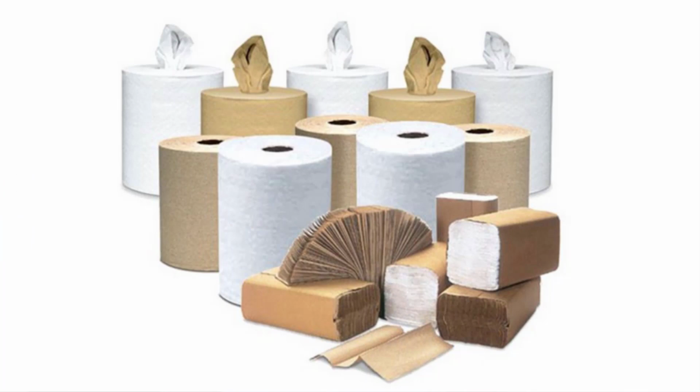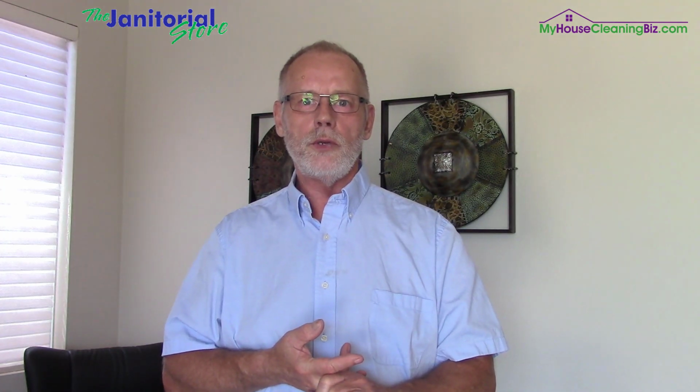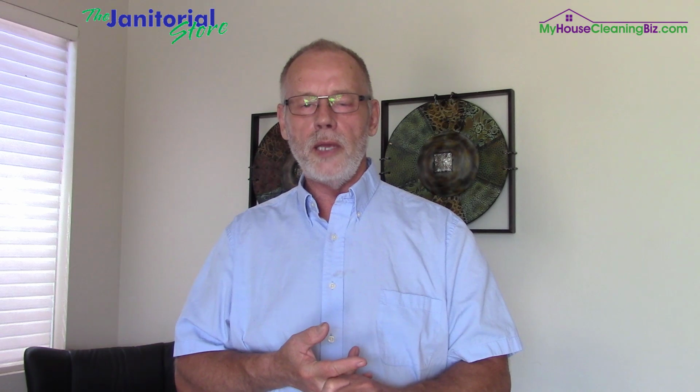Now, the paper hand towel could be a center pull, it could be a multi-fold, it could be a single fold, it could be white, it could be bleached. There's a lot of different things that you got to think about when you're pricing your consumables. So those are the things that you have to do. You got to get your sales tax, and you got to be able to identify the product that you're going to be selling, so you can offer pricing based on apples to apples.